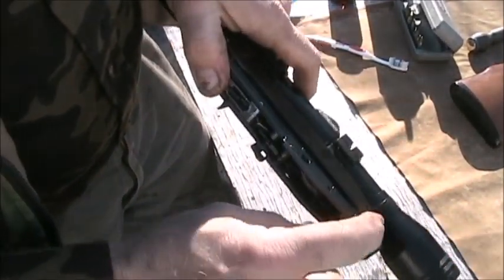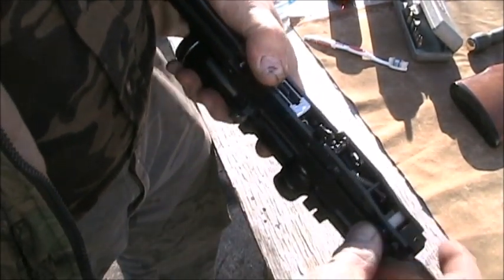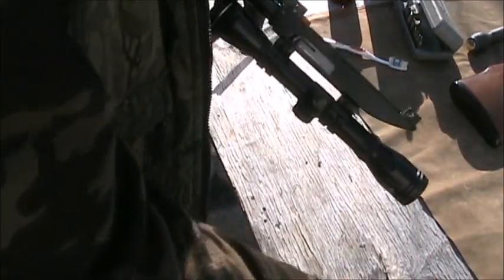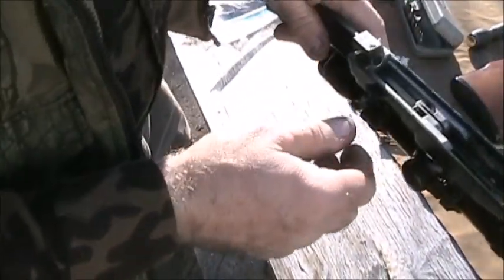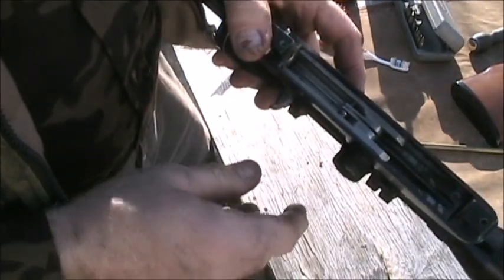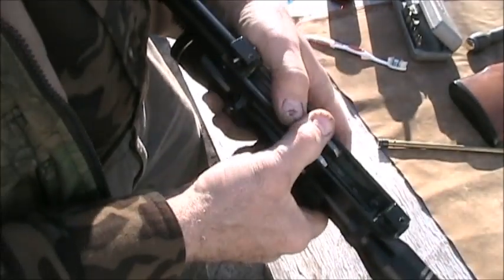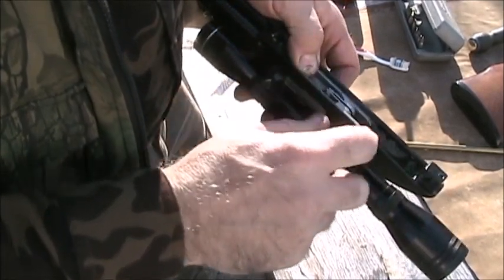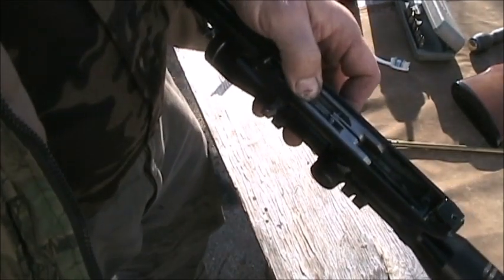Most of these newer models simply have a plastic pin that holds the bottom part of this into the action. You can just pull it out like that and then just slide this upwards and out. You don't have to take the loading rod out, but I will for this demonstration. You can remove the bolt and take the spring out if you want. What you'll have to do is get a pair of needle nose pliers and grab that and pull it back.